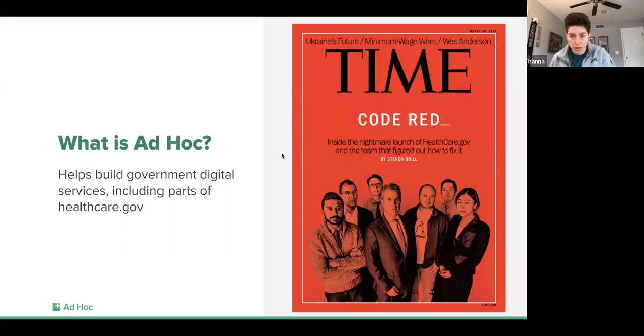In fact, our CTO, Paul, is this man in the back here in glasses. This was a Time magazine article that was written about this rescue effort, basically. That initial team that was tasked with fixing Healthcare.gov was known as the Ad Hoc team, and that's how the company Ad Hoc got its name. So Ad Hoc, or at least the people who eventually went on to found Ad Hoc, have been involved with Healthcare.gov in one way or another from the very early days on. So for over 6 years or so now.